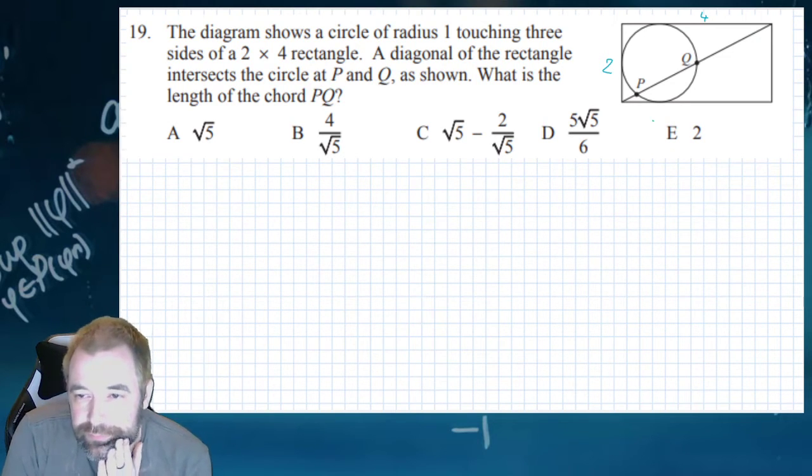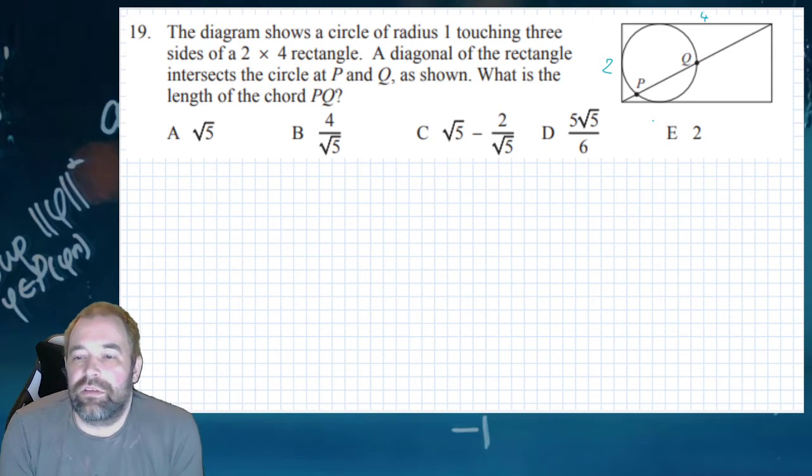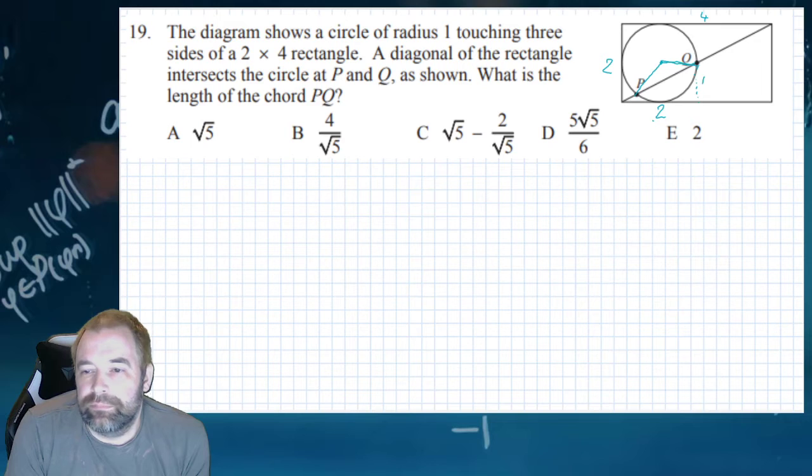What is the length of the chord PQ? So the radius is 2. Apologies, the diameter is 2. The radius is 1. So we're looking for the length of the chord PQ. Oh dear. Well, this must be 2 as well, this length here, and that length must be 1, because it must hit halfway up, mustn't it? So we could work out the length of, let's call that A, we could look at the length of AO and find the length of AP if we can find out what P is.